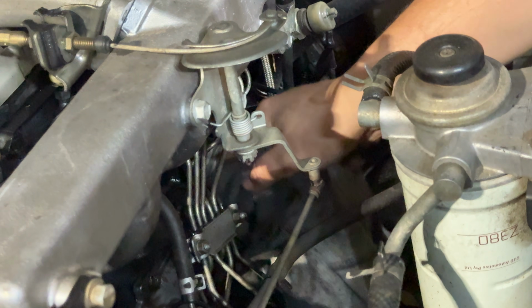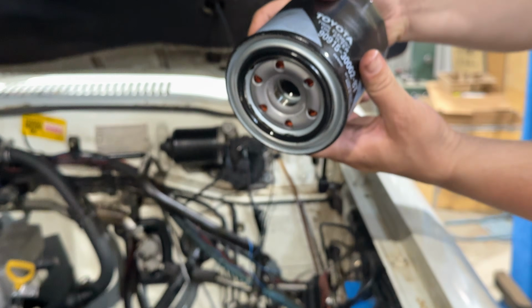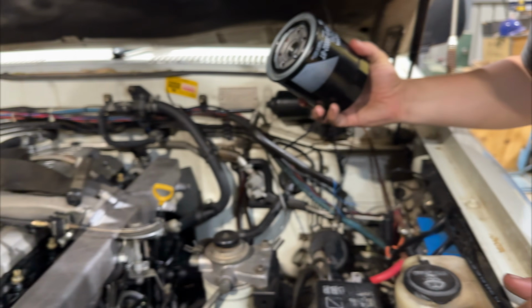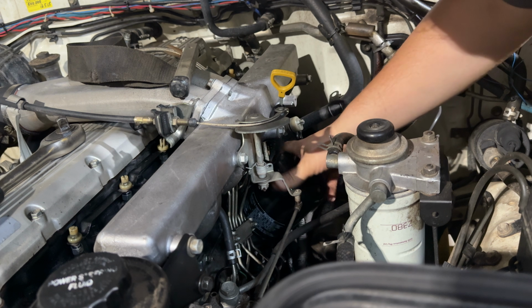That's all good there. Obviously got the genuine oil filter, twin element oil filter. Made in Thailand. Oh, there you go.